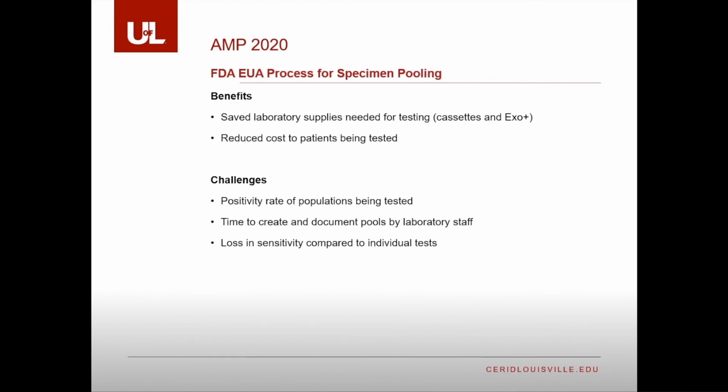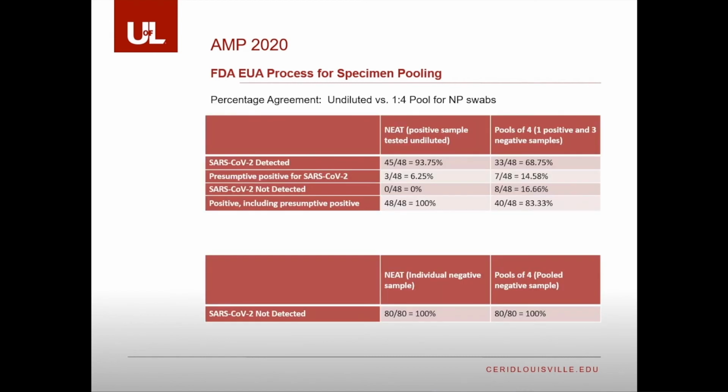We also found, as I'll show you in the data, there was some loss in sensitivity when we pooled compared to individual tests, and I will show you that data. And so that helped us make a decision about when and if we should implement pooling. So the process we used for specimen pooling, and we followed the FDA's template for this as well, we compared undiluted specimen test results to pools of 1 to 4. And these, again, were all NP swab specimens.